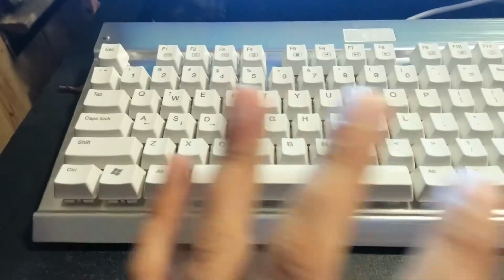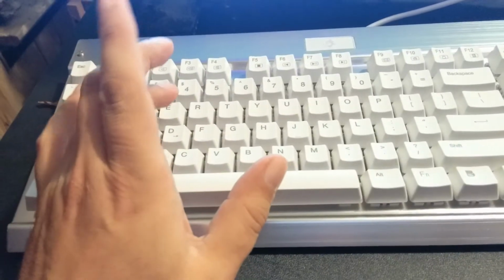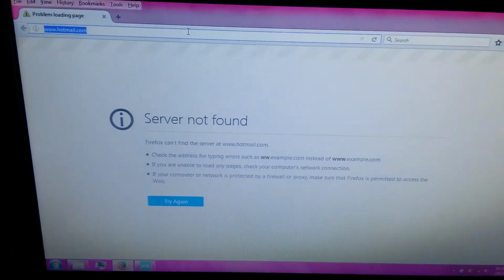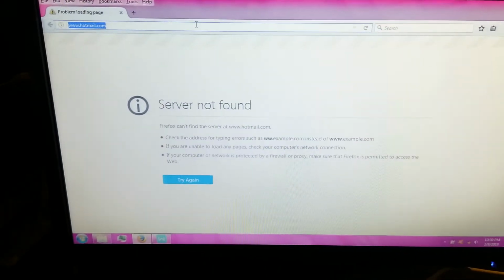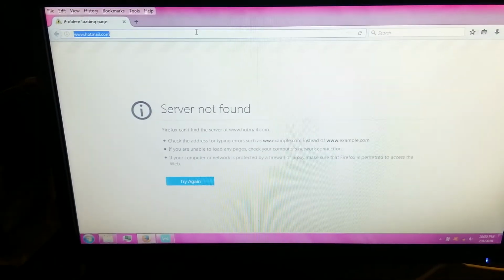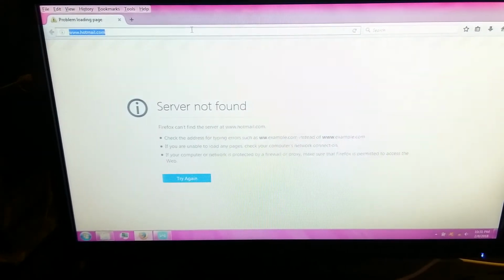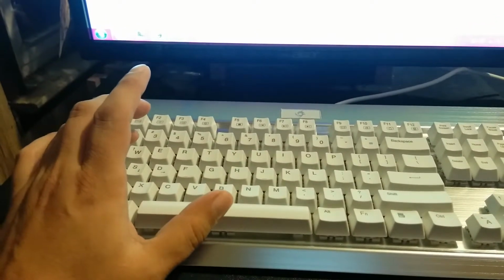Originally, I wanted a real quiet keyboard that was responsive to the touch, but I realized that's not quite possible. Okay. This is the setup. Purple. I don't know what this is. Oh, Firefox. Okay. So I'm on Firefox here, and I got this keyboard's responsive. So it's kind of like a typewriter.